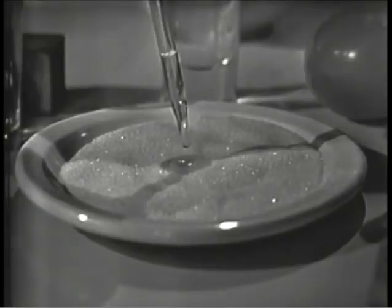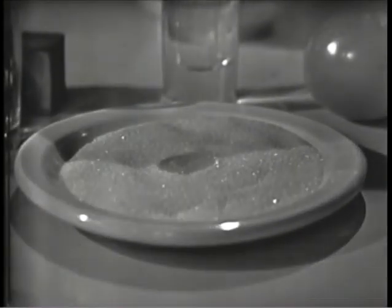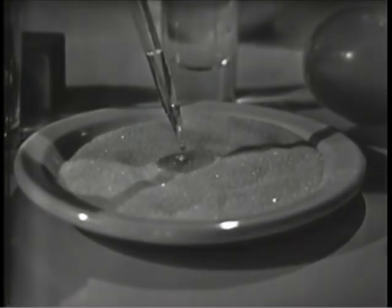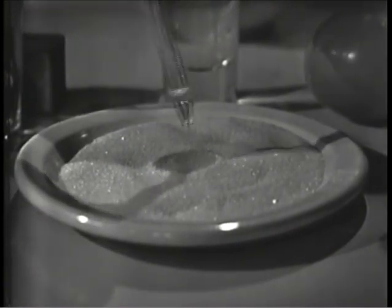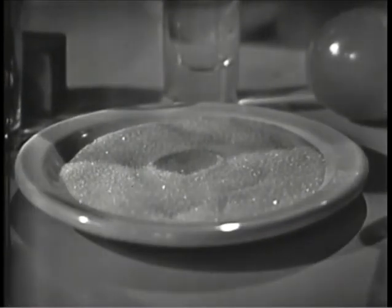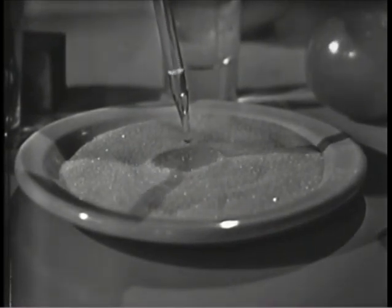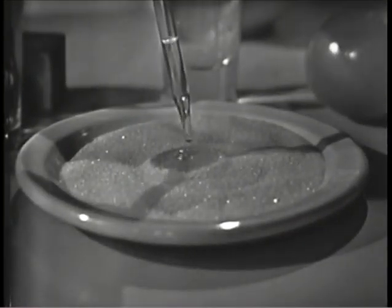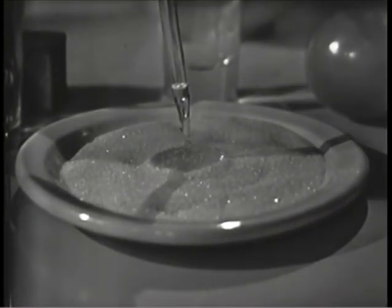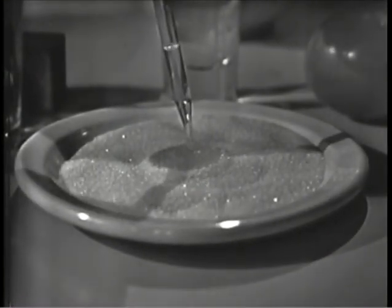Oh, the water sinks in. Seems to be sinking in like water does in sand, doesn't it? But it isn't quite the same, as you'll see. See a little ridge forming around the outside here? It's getting higher. Yes, and if you look flat across the top, you'll see that it's getting higher. It acts quite differently than sand. Why isn't the rest of the particles taking the water? Well, why does it get higher? What do you suppose is happening to those particles?